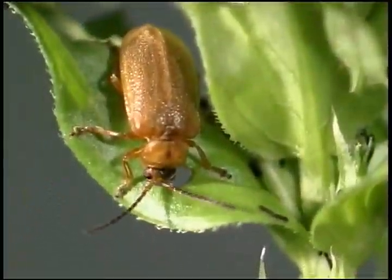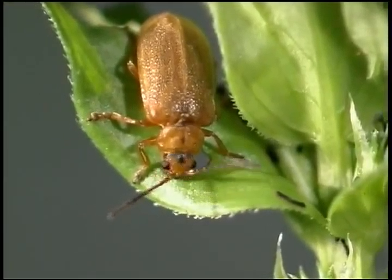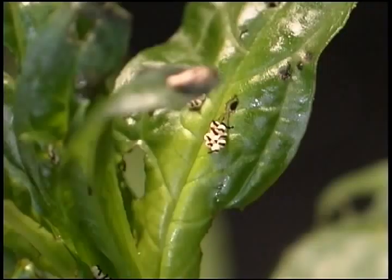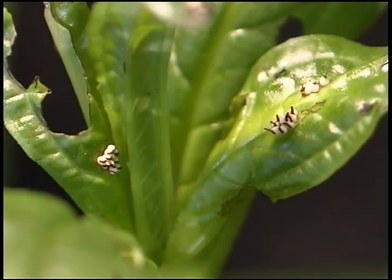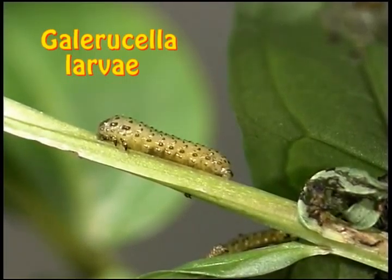I have heard about this beetle called Galerucella that the New Jersey Department of Agriculture has released that feeds on loosestrife. The white eggs of Galerucella are laid in clusters on the leaves and stems of the plants. The newly hatched larvae feed on the upper surface of leaves and stems.